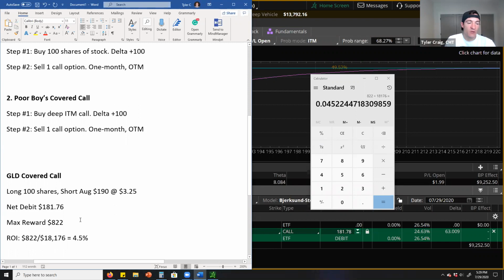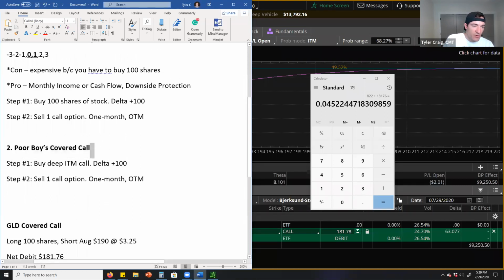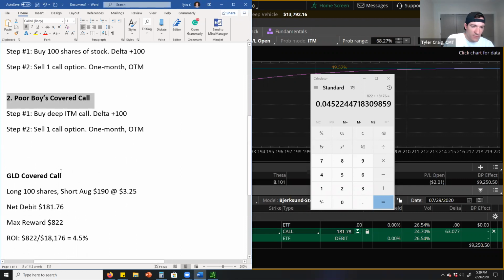Now, the biggest hurdle for most people here is the cost, 18,176. In a margin account, you'll only have to put up half of that, but it's still $9,000. So how can we build a cheaper variant of this, a poor man's covered call? Well, I'm going to do the same thing as step 2. Okay, so here's my poor man's.